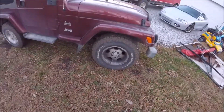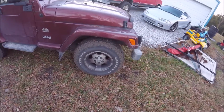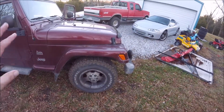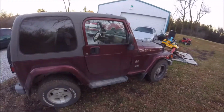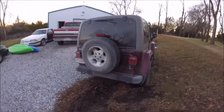Oh yeah, and I'm steadily trying to paint the rims black. Doing a pretty good job so far. Just little coat by little coat. Eventually they'll be there. Make this thing look real mean. Okay. Enough of that.